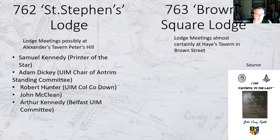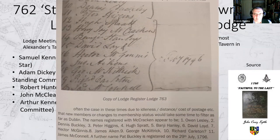And so you had Samuel Kennedy, who was the printer of the Northern Star, Adam Dickey, the chair of the Standing Committee United Irishmen, Robert Hunter, who was the commander, and Arthur Kennedy, one of the committee of the United Irishmen. And again, as I've just said, we know that Henry Joy McCracken was in the Brown Square Lodge. So firm evidence. Very much thanks to the source here, Faithful to the Lost, John Craig Little. And I would highly recommend this book if you're interested in learning the background of the Masonic and United Irishmen.